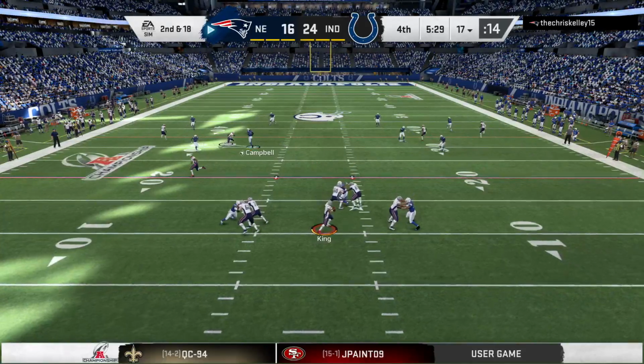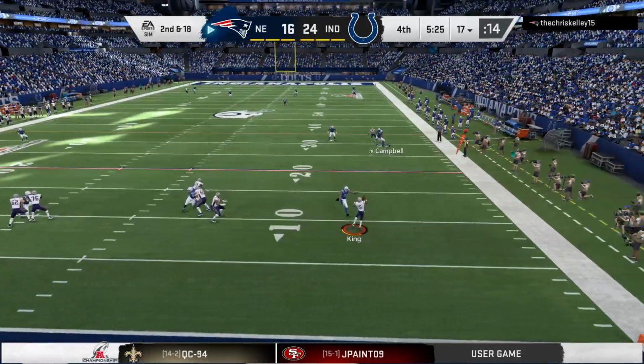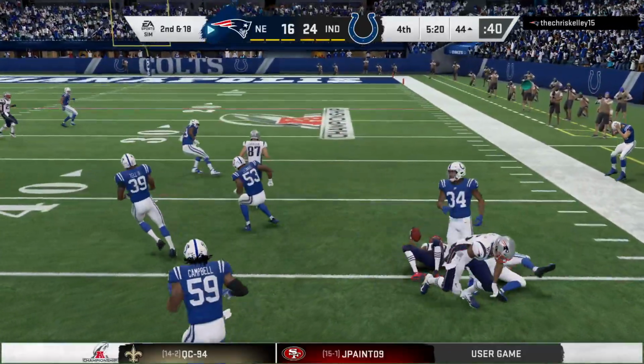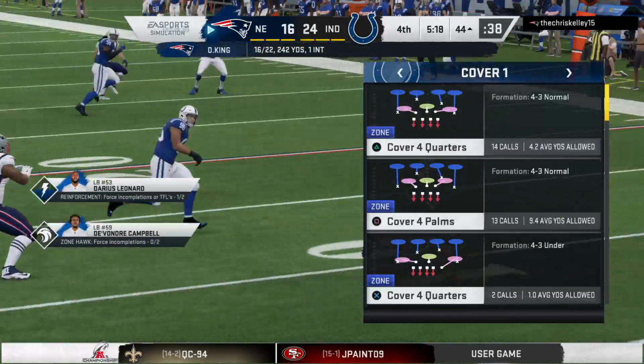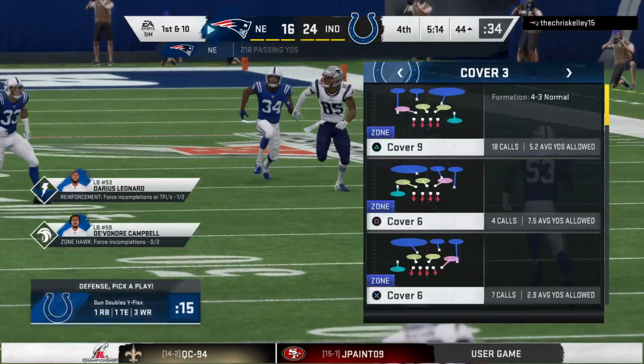Back to throw. King. Flushed to his right. On the run, he'll let this go deep right. And got his man, complete. And they're going to have this across midfield and inside the 45. A big pickup of 38.